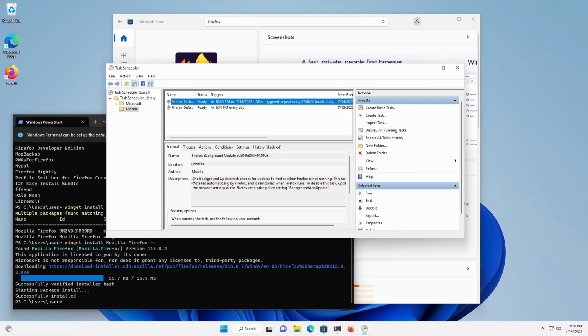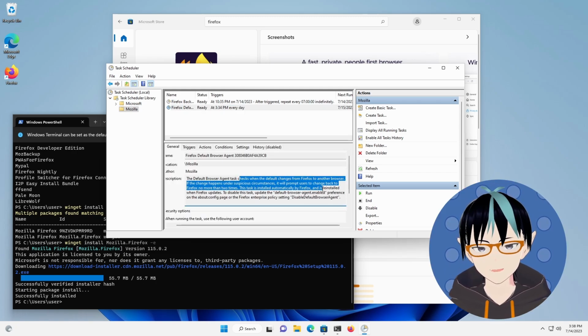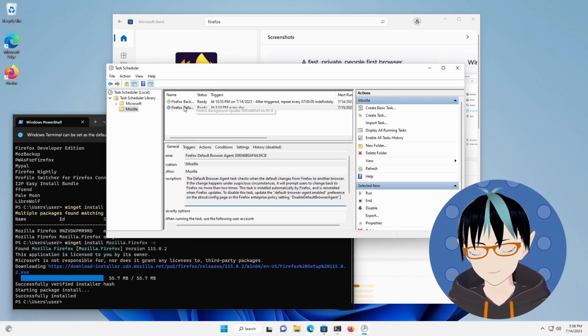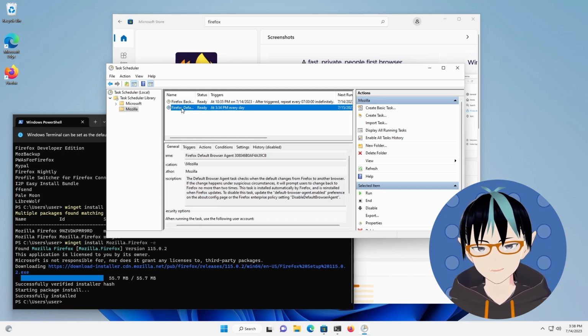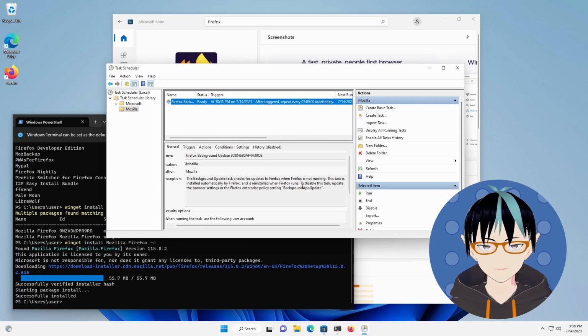Secondly, if you're on Windows, Mozilla installs a scheduled task to constantly check if Firefox is your default web browser at least once a day. Mozilla, it's none of your beeswax who I use as my default web browser, so I'm going to go into Task Scheduler, go to the Mozilla folder and delete everything inside. I think I'll be just fine.